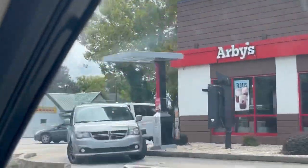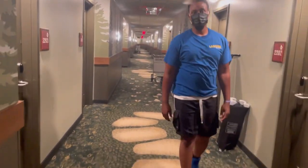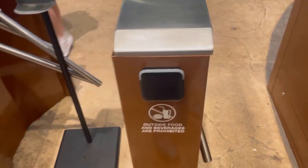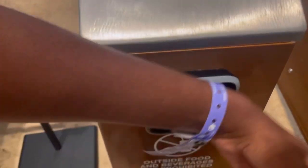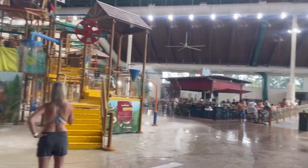Okay, so check-in at the Great Wolf starts at 4 o'clock, but you can go to the water park as early as 1 o'clock. So that's a really great option. You will use your wristband to get you into the water park. Once you're in the water park, there is tons to do, even for little ones such as Chance's age of 16 months. So that is a great thing about this place.